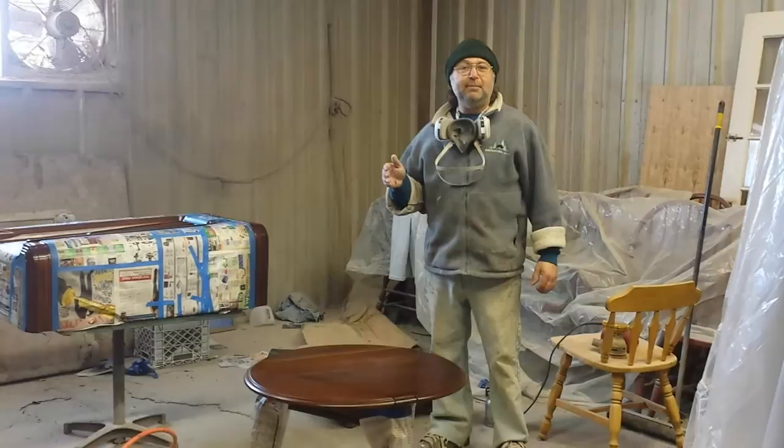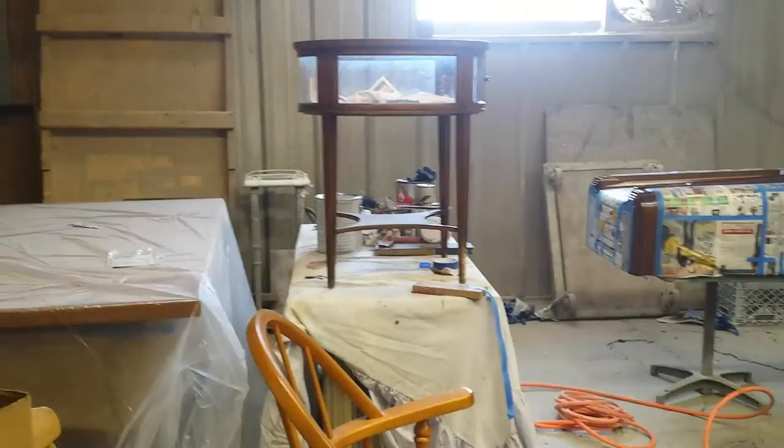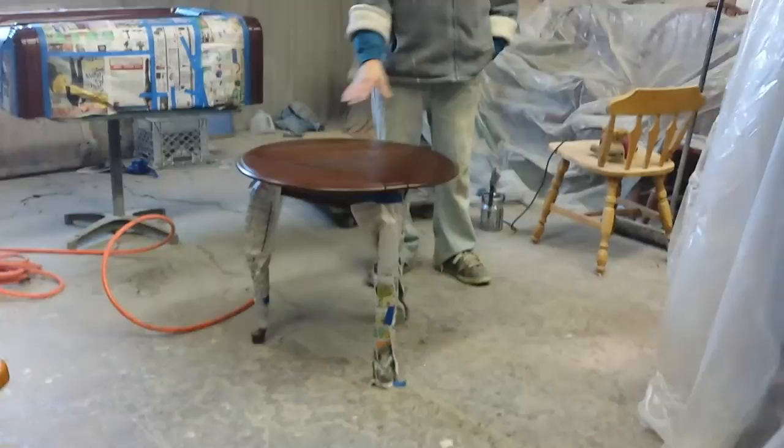Well, we do a lot of things down here. Here's an old antique radio. There's a piece of Baker furniture right here that we're repairing. These chairs right here had the seats refinished on them because the seats were torn up. But right now we're going to be talking about this little Ethan Allen table right here.